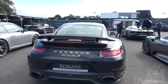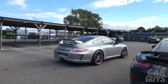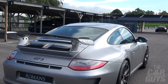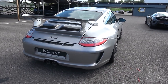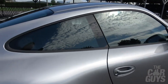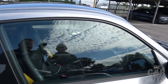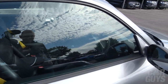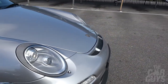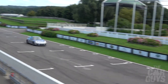Another 911 Turbo S, common as muck. Yep. And a GT3. And a GT3. Hello, sir. Hello, little cheeky GT3. What are you doing? Lurking around the corner in your subtle grey. Yellow seatbelts though, yellow calipers. The last yellow seatbelts I saw were on an MG Metro Turbo. Oh, proper old school. Right, carbon ceramics on it, very nice.